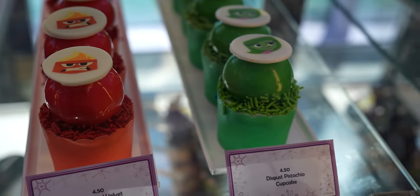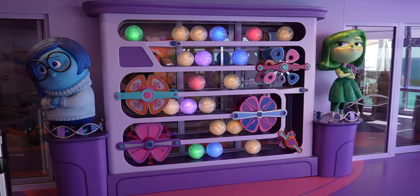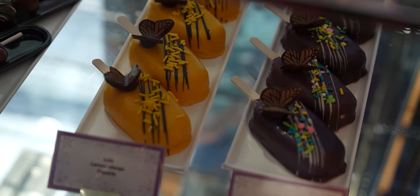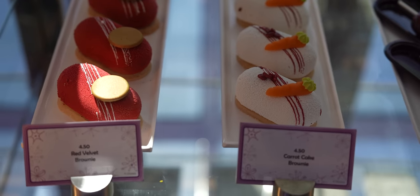The problem is there's so many different choices in here, and you know that we're paralyzed with indecision. I love that they also have the memory orbs. I guess they're all just chocolate, but they look cool with that swirl. And then they also have some popsicles with butterflies on them. Oh my god. And a carrot cake brownie. So many decisions. If only our friend Chris was here to try that out.